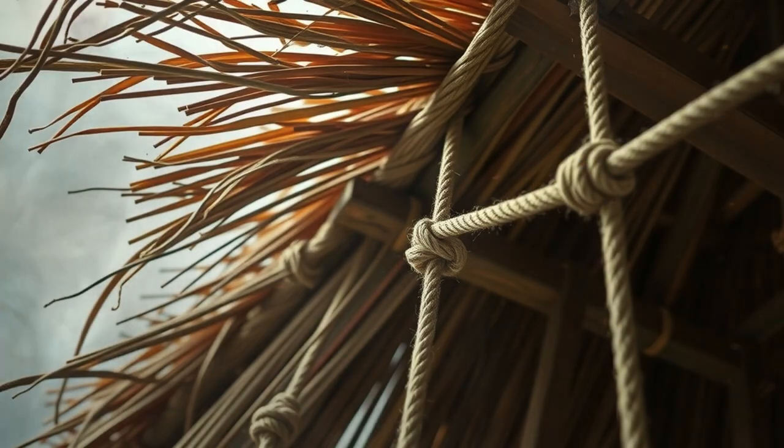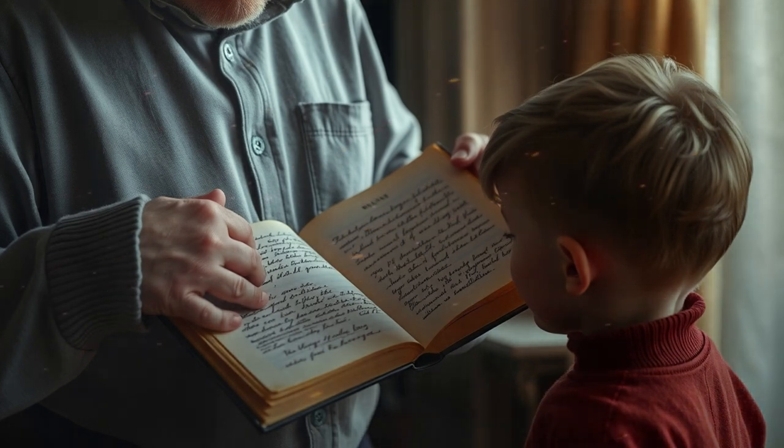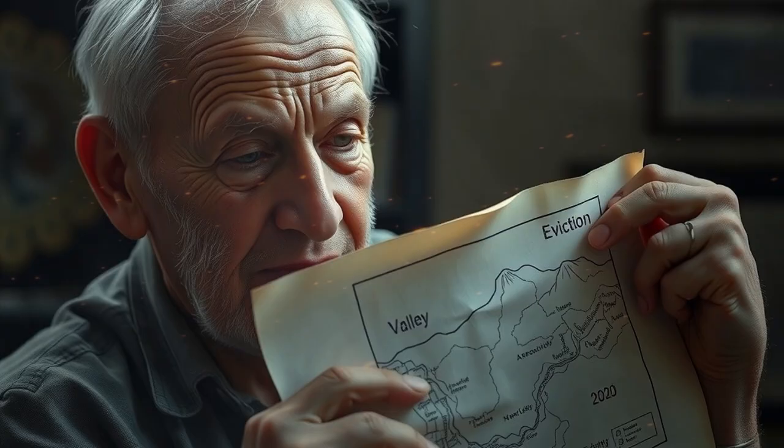Tomorrow, precious seed potatoes will be planted in these ridges. Potatoes being one of the few crops that can thrive in such conditions. If all goes well, each seed potato might yield 8 to 10 edible tubers. A multiplication of food that borders on miraculous in this environment.